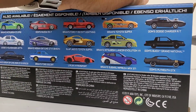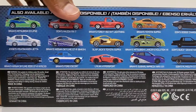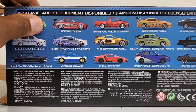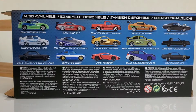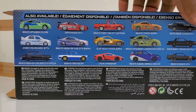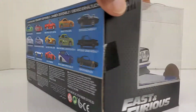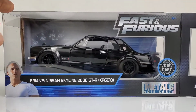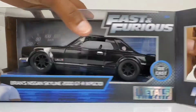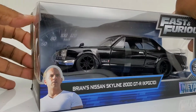And as you guys can see here, you can see all the other examples of what metal die-cast cars have to offer over here, guys. So you can see all these other cars over here, and I have a few of these cars in my collection. So whatever is not on the channel yet, I'm going to show and give you guys a tour of those cars. So let's pull this car out of the box, guys, and see exactly what's going on here.